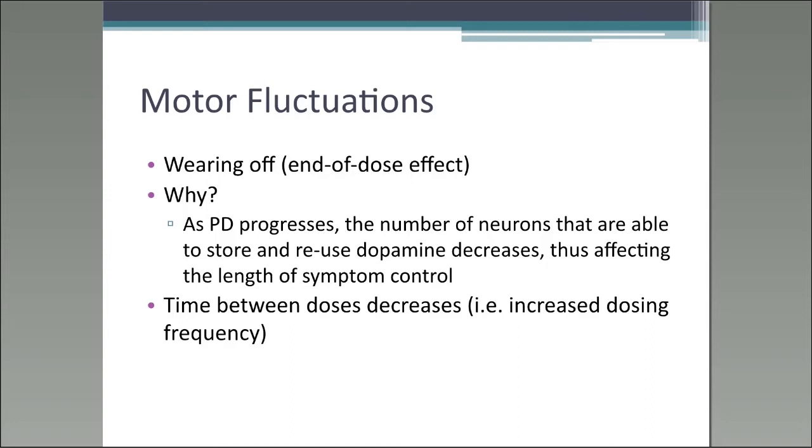So to talk about those different states and why motor fluctuations might occur, especially the end of dose effect, it is because as Parkinson's disease progresses, the number of neurons that are able to store and reuse the dopamine decreases. So it affects the length of symptom control. So of course, in that case, you're not taking 1 tablet 3 times a day. It's not sufficient anymore. You're at a point where you think, I might have to talk to my doctor about increasing to maybe 1 tablet 4 times a day because of the wearing off and the changes that are happening in the brain. So at this point, the time between the doses will decrease as well, because you have to increase the dosing frequency to help manage the wearing off so that you have more control of your symptoms throughout the day.